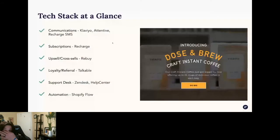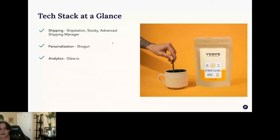So in this case, they're leveraging Klaviyo and Attentive, who you've heard from today also. Great SMS platform for the marketing and communication side, and Recharge SMS for transactional. They're using subscriptions with Recharge, Rebuy for upsells and cross-sells, which touches almost every part of the pre and post purchase sales funnel with upsell opportunities that are intelligent based on data and based on what products are typically paired together. You've got loyalty and referral managed by Talkable, and support desk is Zendesk and Help Center. Shopify Flow again, using ShipStation, Stocky for inventory management, Advanced Shipping Manager, Shogun on personalization, and Glue for analytics.